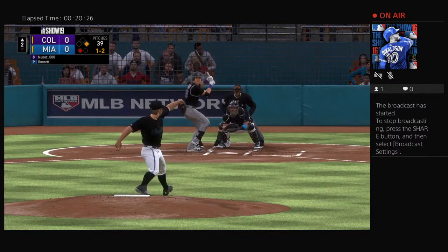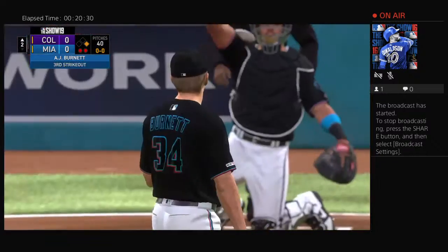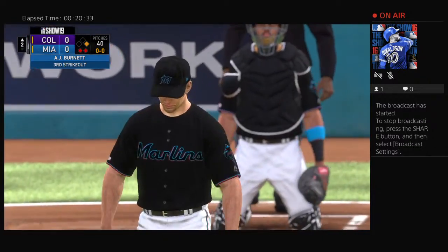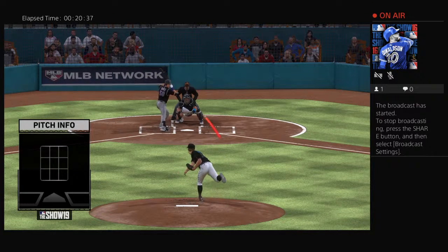The 1-2 is swung on and missed. He got him on strikes. Got him with a good high fastball there. Danny, we see a lot of that pitch in strikeout situations these days. What makes it so effective?